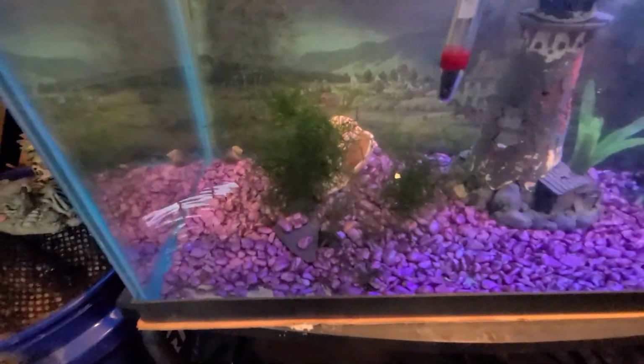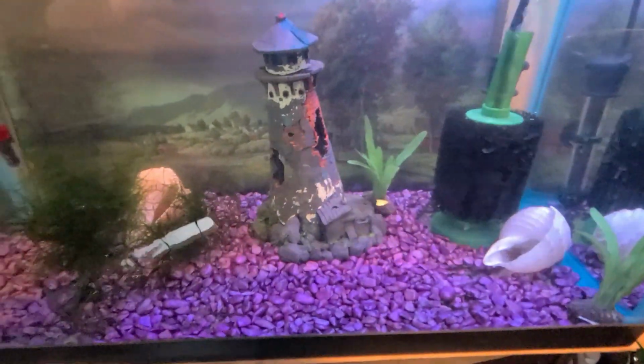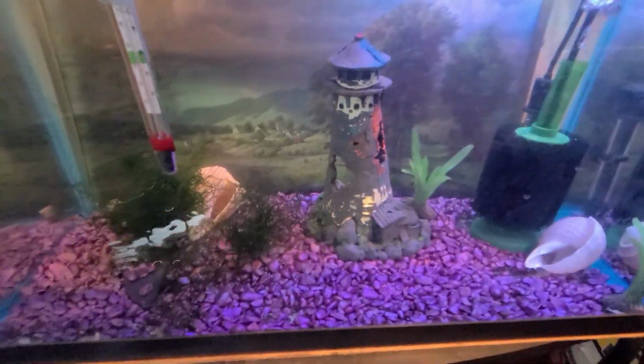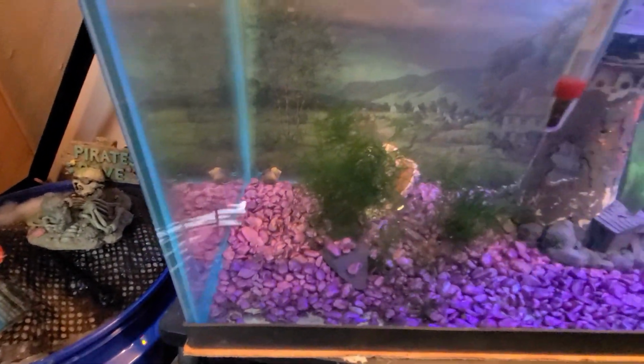Through all the commotion, I did not see that coolie loach move at all, so I know he's in hiding. I know he's still alive because I have seen him the other day, but he just doesn't like the light. And that mystery snail in the back there still has not moved, so I'm not feeling too good about that. He might be dead.